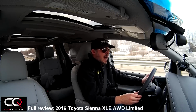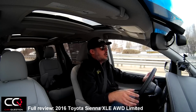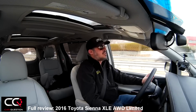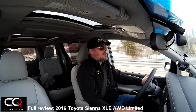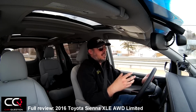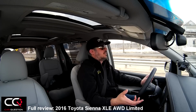It's 24 valves, aluminum, and you get in the Sienna 266 horsepower. All that horsepower comes out at 6,200 RPM, and for the torque you get 245 pound-feet of torque at 4,700 RPM. And this engine is going to produce all that horsepower with regular gas. So once again, you don't have to put any premium fuel in that car.